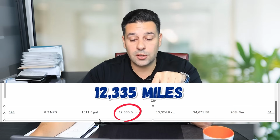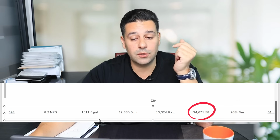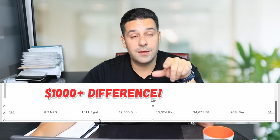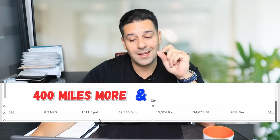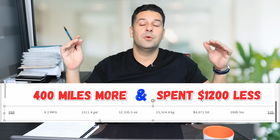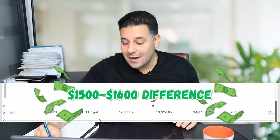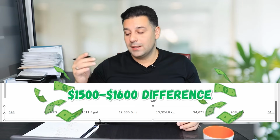Now you can see here that the cost for fuel on the 12,000 miles was $4,671. That's a difference of over $1,000. Again, the company truck drove about 400 miles more and spent about $1,200 less in fuel. If you were to compare the exact same mileage with the exact same fuel, you're probably looking at about a $1,600 difference. That's every single month that these Cascadias outperform these older units. That's almost like an entire lease payment.